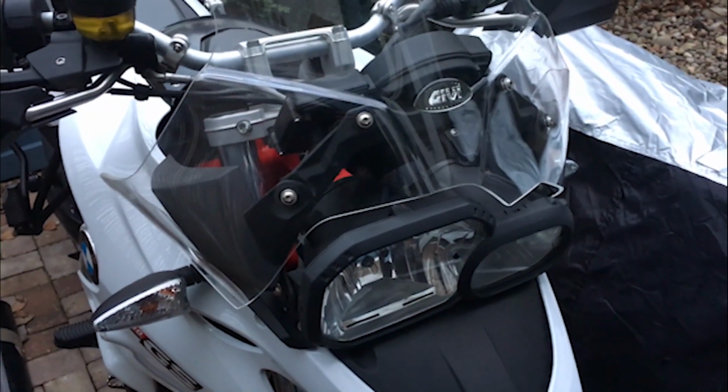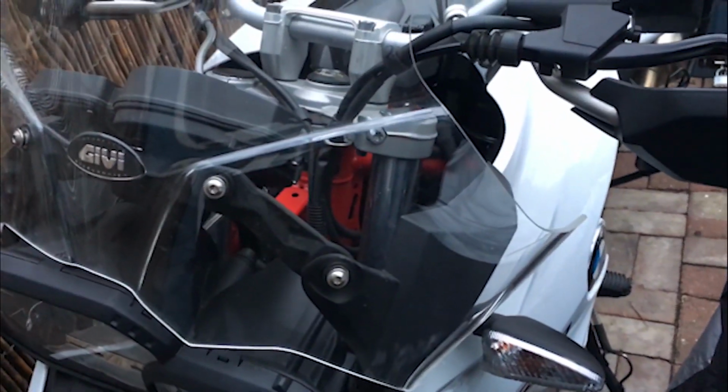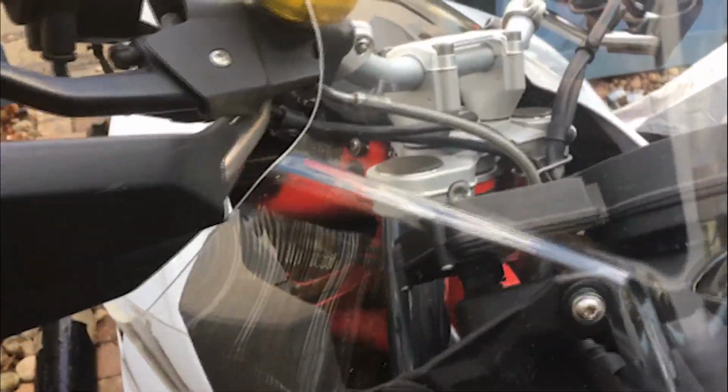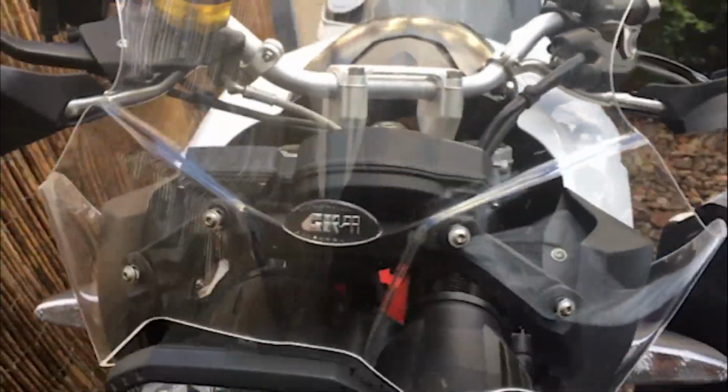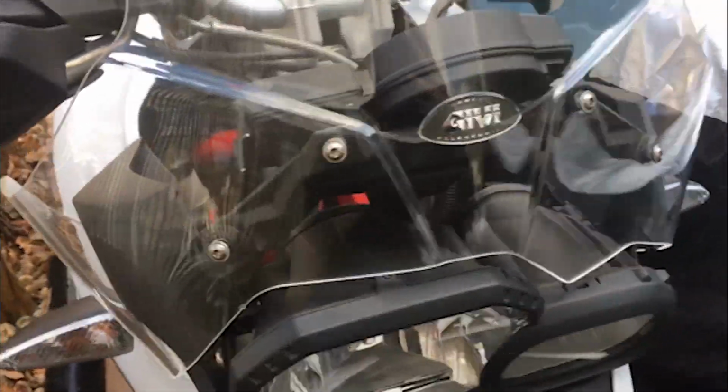That's the windshield installed. I am a bit concerned about the steering radius. There seems to be the potential, there's actually no potential, there's actual contact there. I don't actually lock my handlebars all that much when I'm riding on the road, one way or the other. I would imagine doing a little adventure riding, I would do more locking of the steering, so if I was going to do some adventure riding or some dual sport riding on this bike, I would probably switch it out to the stock windshield.